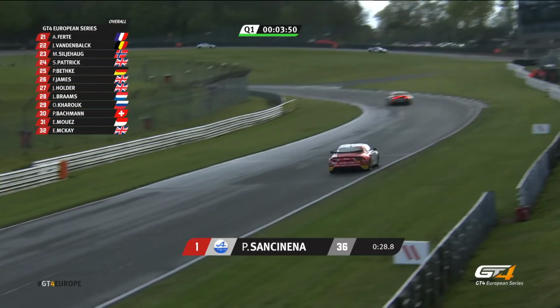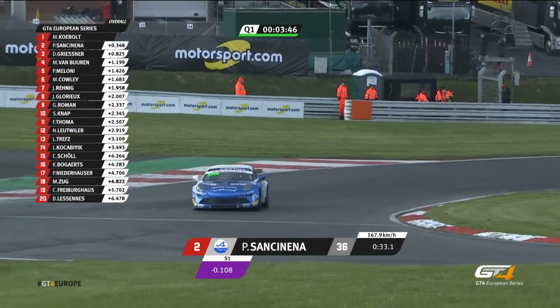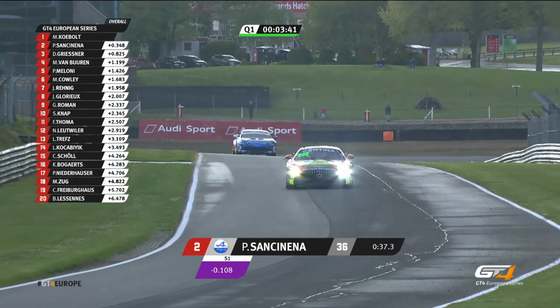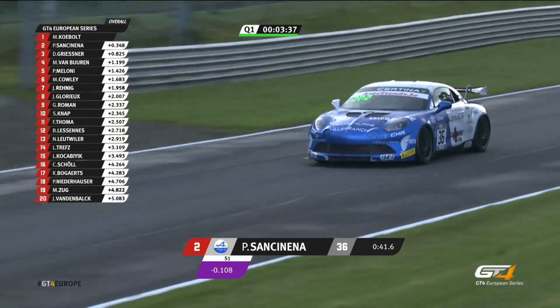And this now is the fastest car in the session, the Alpine, which was so quick in the International Challenge in Bahrain at the end of last year. 1:34.797 now. And Max Kerbold goes to the top.